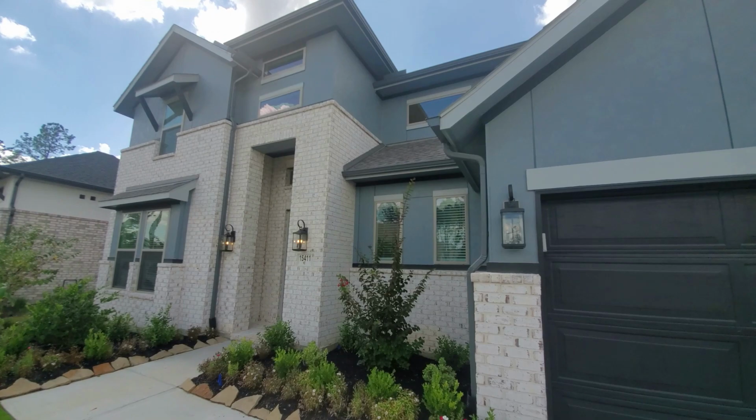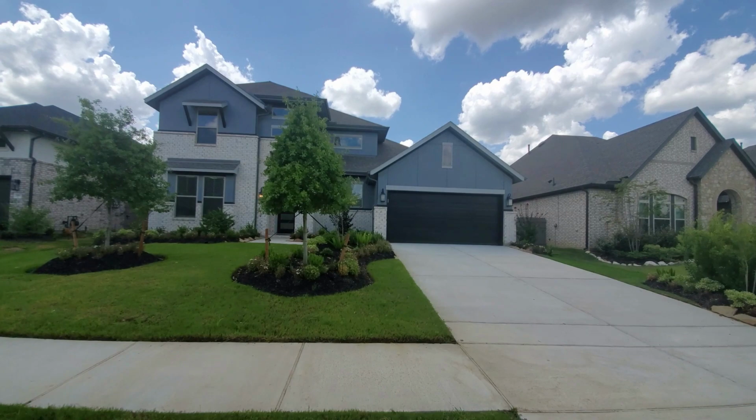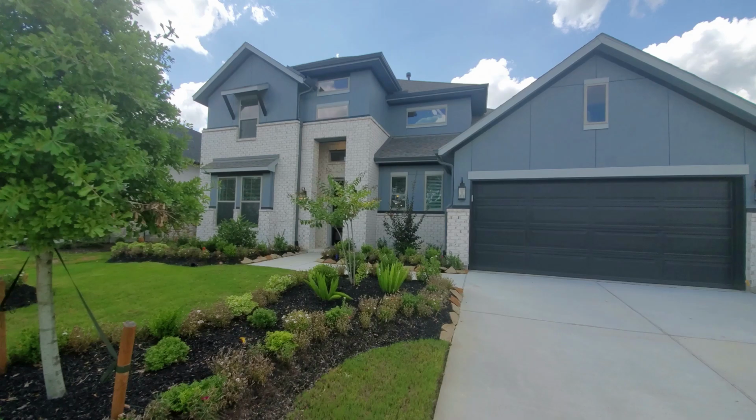Now we're gonna be touring the Gordon by Coventry Homes. She's a 4-bedroom, 3.5-bathroom, 3-car garage, 3,227 square foot, 2-story home on a nice large 65-foot lot.